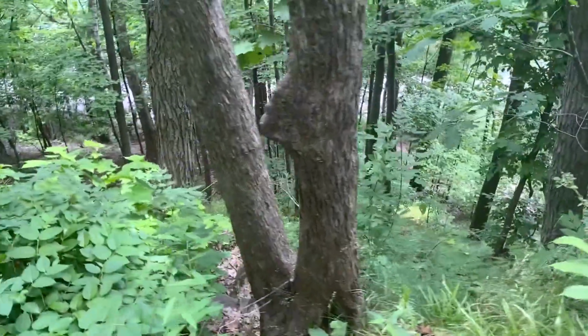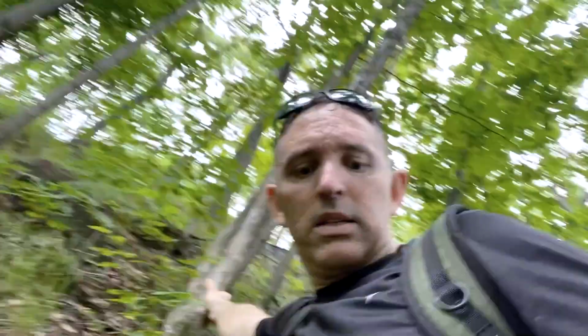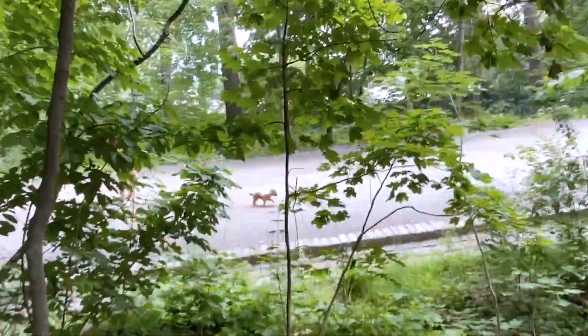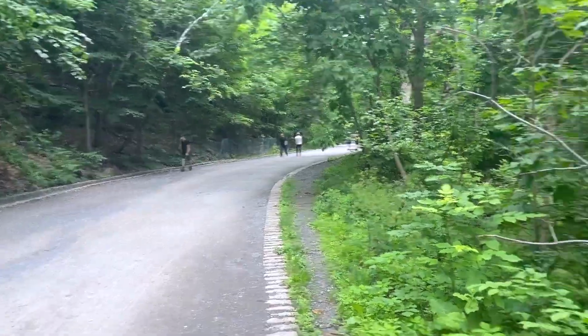Okay, I've come upon a relatively steep section of the mountain. It looks fairly feasible to get down. I might not be able to film so much because I'm going to need two hands, but wish me luck. Yes, this is definitely the steepest descent that I've had so far. Okay, I made it to the bottom of that particular part of the descent, and I'm on the main trail again.